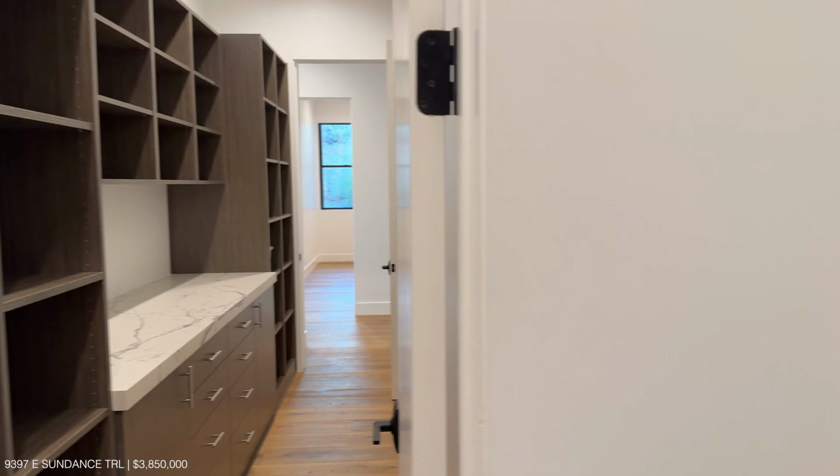Now, as I said, today's home is a brand new contemporary build. It's 4 bedrooms, 5.5 bathrooms, 4,950 square feet. You have a 3-car garage, and we're sitting on an elevated 3/4 acre lot, giving you beautiful sunsets and mountain views.